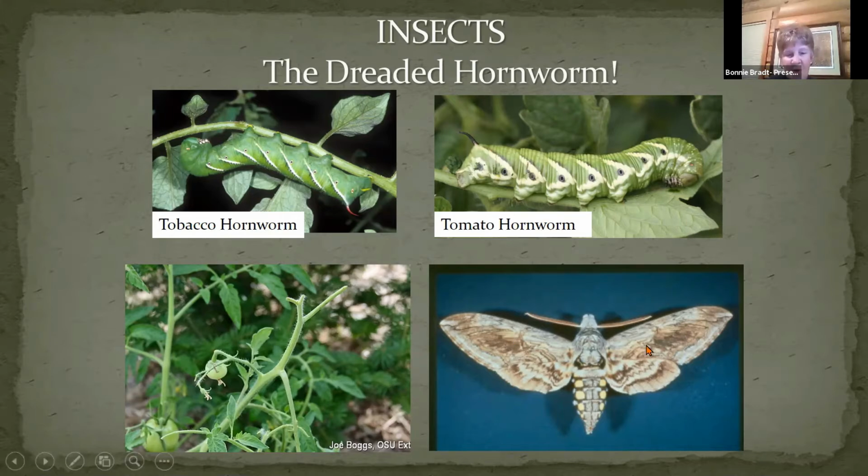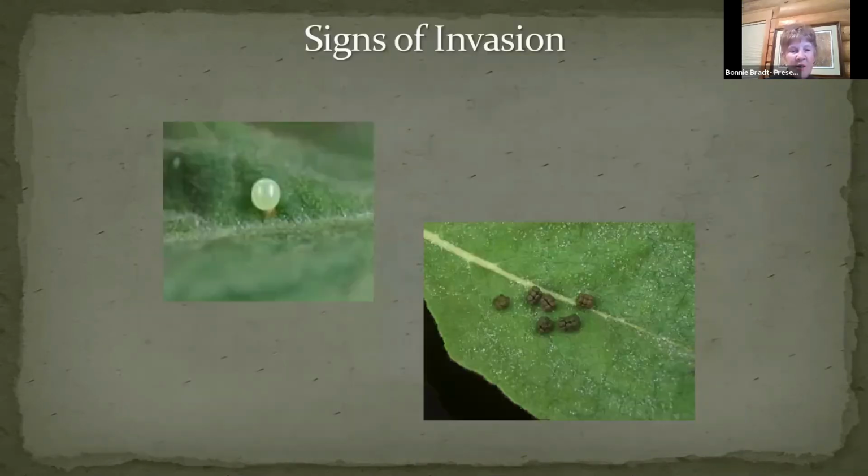This is the adult hornworm, and you probably won't usually see them because they fly at night and are often difficult to see. These are signs of invasion of the hornworm. This is the eggs. They're slightly light green and found on the leaves, often singularly, but not always. And this is the frass, or tomato hornworm poop. And you will usually see those on the leaves right below where the hornworm is eating. So keep your eyes open. You'll probably see that before you see the worm.